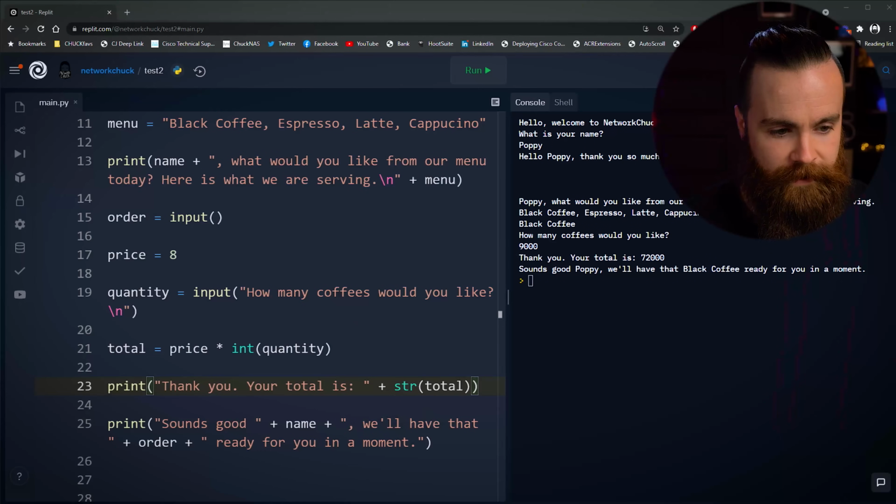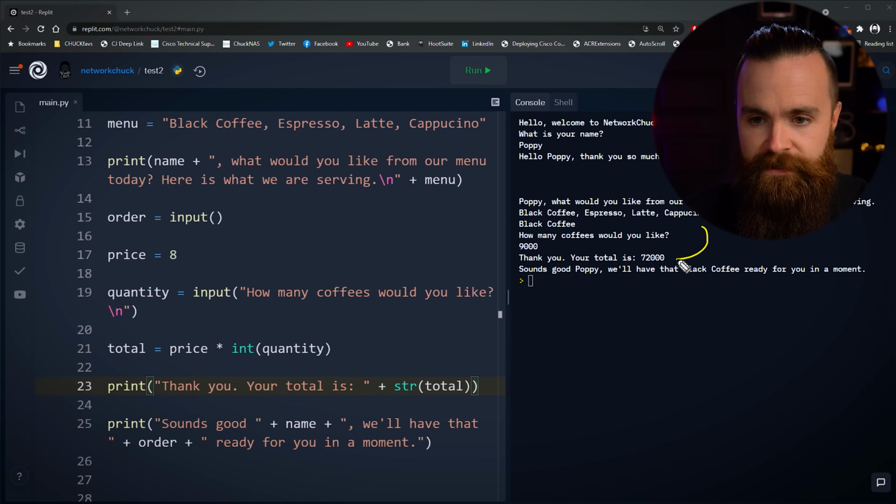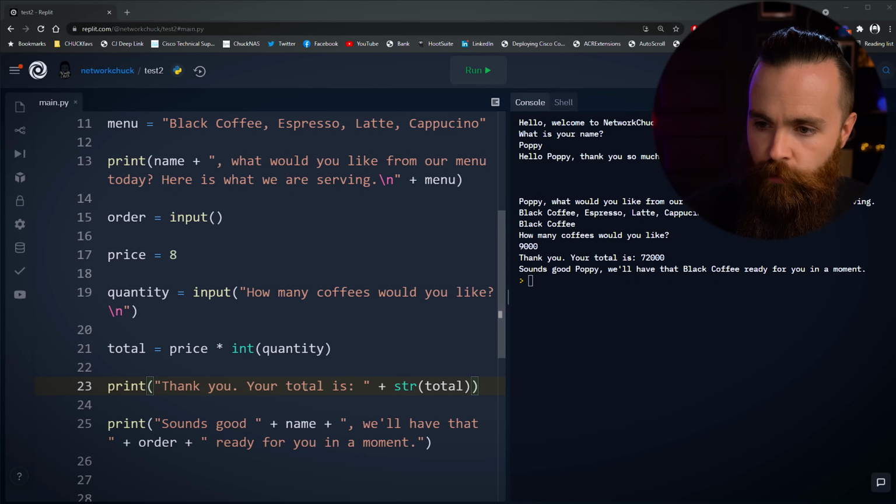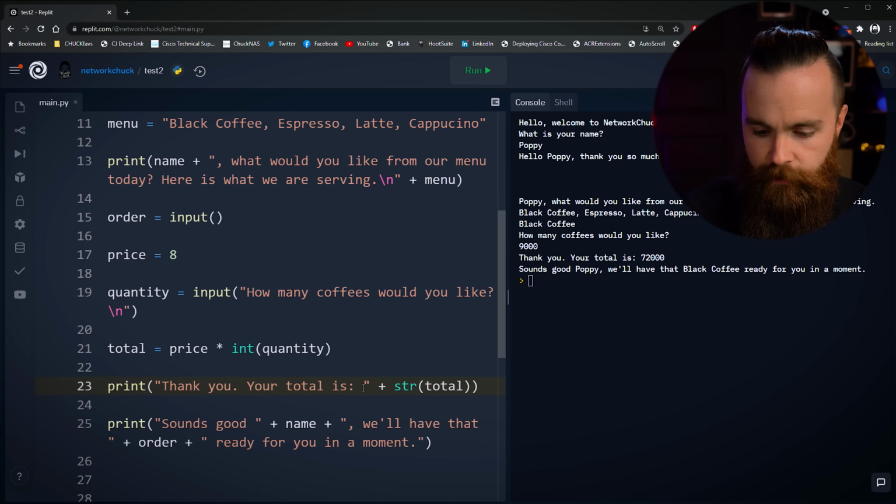Coffee break. Now that is some coffee bill. 72,000, business is good. Now, real quick, there's no dollar sign. Let's add a dollar sign to it. How would you add a dollar sign to that statement? Well, it's pretty simple, right? We go in here, and within that string, let's say right around here, we'll put a dollar sign.